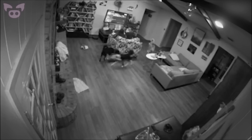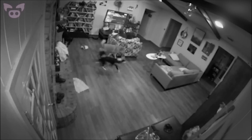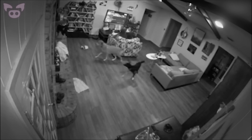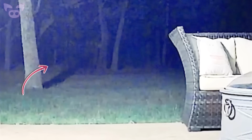In this final clip, we see the TikToker's dogs as they're suddenly alerted to something outside. They move from window to window, barking at the presence. At first, there doesn't seem to be anything there. Perhaps the dogs were just barking at a possum or raccoon. However, take a look at what the outdoor security camera captured. There appears to be an eerie figure wandering across the yard.